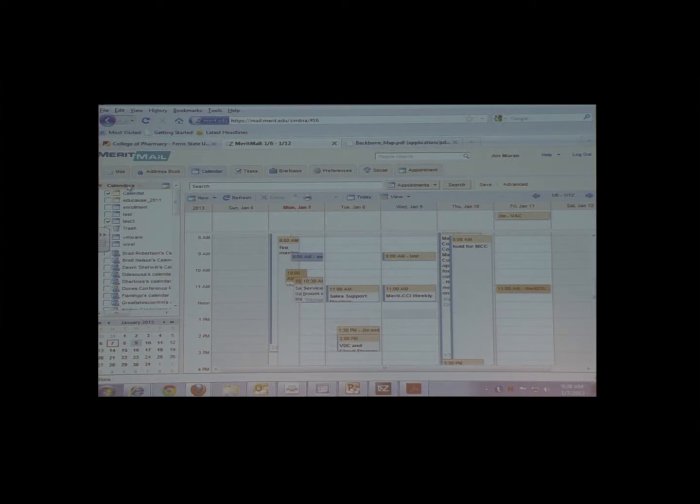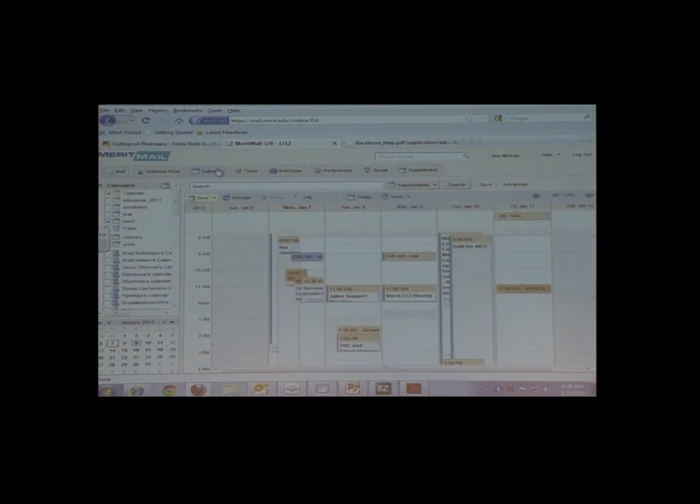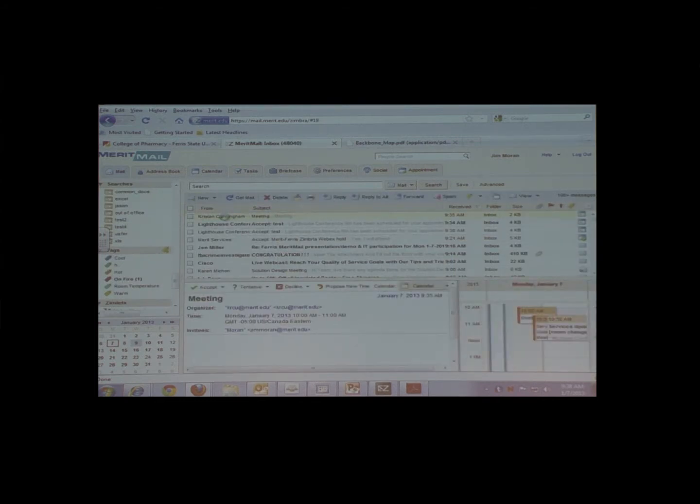If an entity had sent me a calendar invite, excuse me, I'm sorry. Oh, there you go. So Kristen responded to my calendar invite. There it is, so we know that she's coming. You have the ability to propose a new time. So Kristen might have responded and said, you know, gee, Jim, I'm really busy for that time, even though my calendar doesn't say so. Can we try this another time?